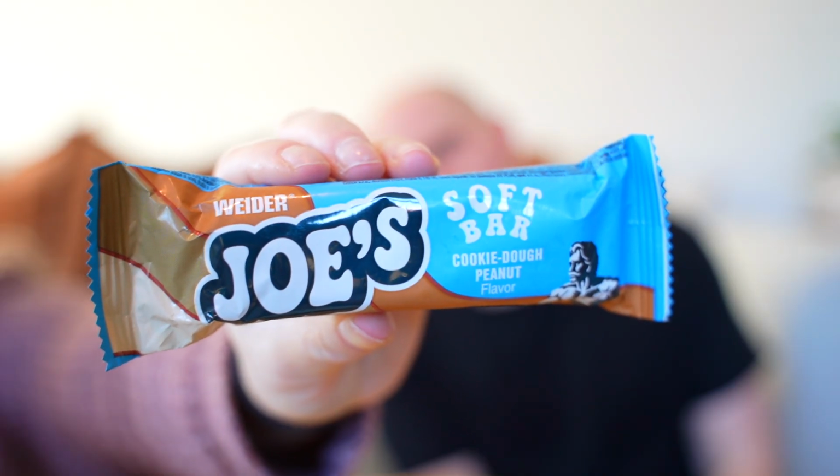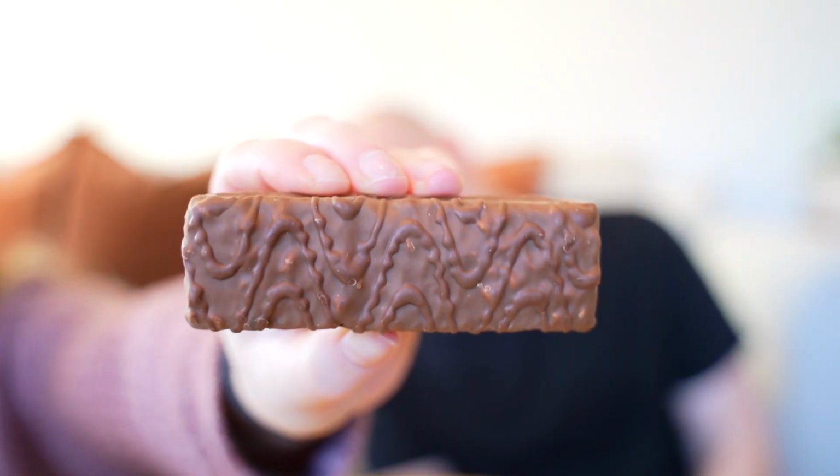But I think it was really good, and I do really like the size of that. So I'm thinking maybe like a 7.5. Yeah, I thought that too. There are other bars I would rather buy, but for the size, I think it's a good little snack. I agree. So between 7 and 7.5. I agree. Yeah. The next one is also a soft bar, and it's a cookie dough peanut flavor.